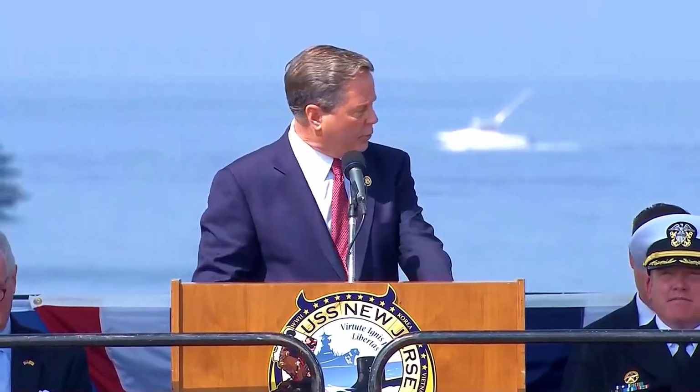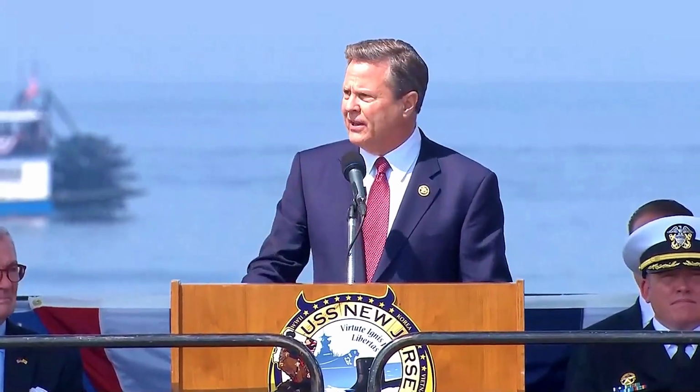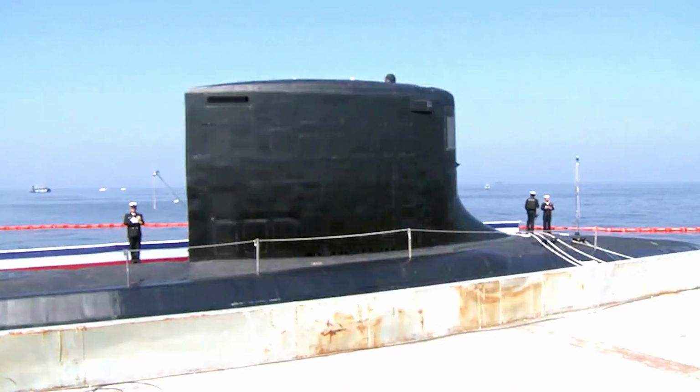Good afternoon, Governor Murphy, my colleagues Chris Smith, Frank Pallone, the Honorable Del Toro, all those who've worked so tirelessly to bring together this magnificent ship. I'm honored to be here. This boat is a symbol of New Jersey, a source of pride. The most complicated machine ever devised in human history is docked right here.